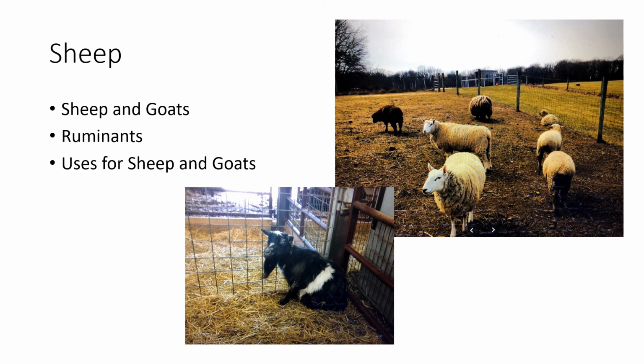But another interesting thing is they can be used for food. So many different people in many different countries eat sheep and goats. In a lot of countries, goat is an important part of their diet, and sheep can be used in many different recipes too. So sheep and goats are very important in agriculture because they can be used for two different things.